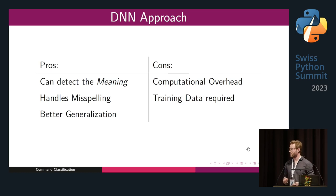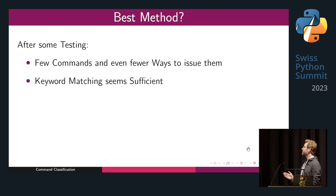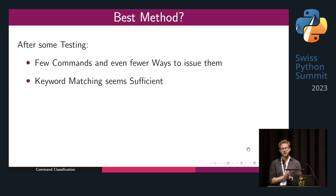Like lots and lots of training data. So we've looked at all these different methods. And after some testing, we found out, hey, keyword matching actually seems to work because there are not many ways to issue commands. Like this robot, to tell him to stand up, there are literally two or three ways to tell him to stand up. It's stand up or get up. And if you're really, really quirky, you can say rise. But yeah, this is basically it. You can't tell the robot to stand up in any other way.